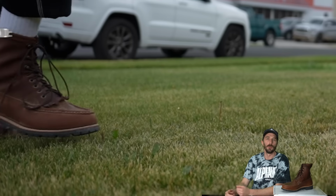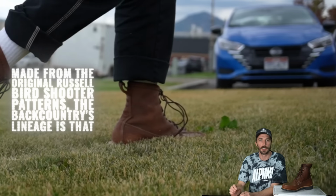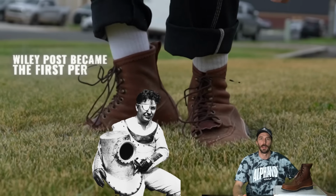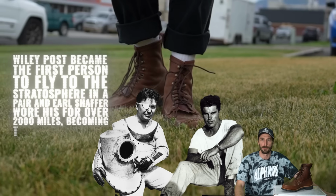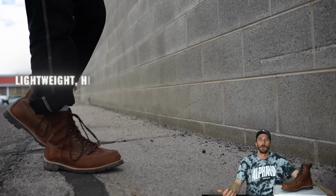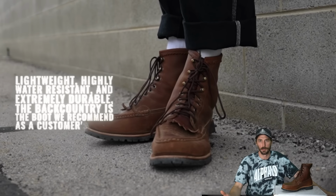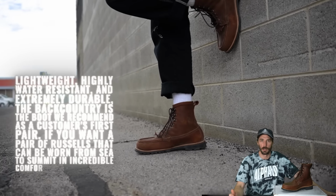And the way they position this boot is made from the original Russell bird shooter pattern. The backcountry's lineage is that of a most accomplished boot in American history. Wiley Post became the first person to fly to the stratosphere in a pair. Earl Schaefer wore his pair over 2,000 miles, becoming the first man to complete the Appalachian Trail. Both of these pairs are now housed in the Smithsonian Museum, just so you know, pretty wild. But this boot is made to be lightweight, highly water resistant, and extremely durable. The backcountry is a boot we recommend as customers' first pair. If you want a pair of Russells that can be worn from sea to summit in incredible comfort, the backcountry is your boot.